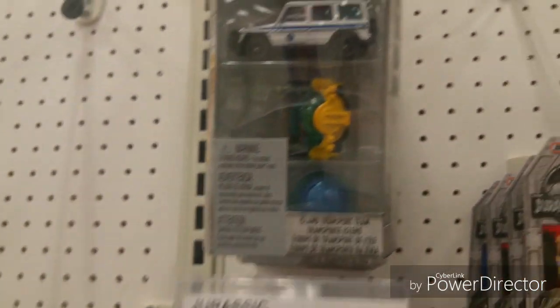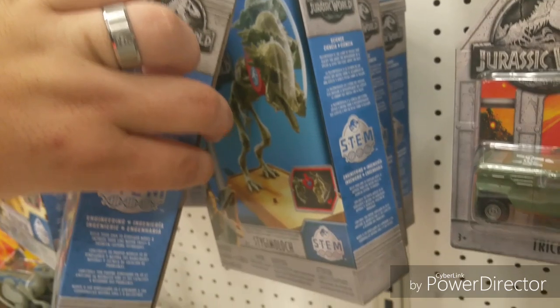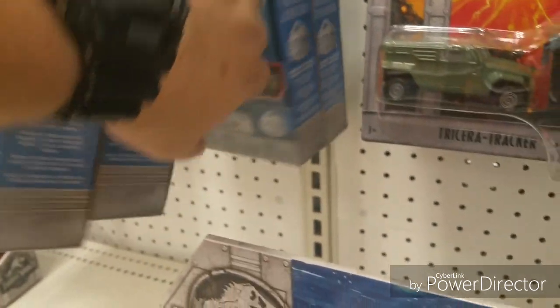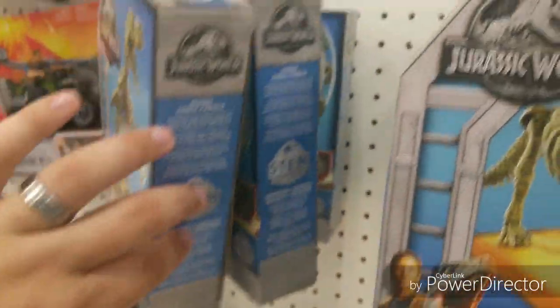Right. The same vehicle set here. It's just really nice. I really like that. Same. Let's see, right? Another. Where's a Pachycephalosaurus or Stygimoloch? Yeah, Stygimoloch. Trike. And Raptor. Oh, that's Raptor. Do we have T-Rex? No. Stiggy, Trike, and Raptor.